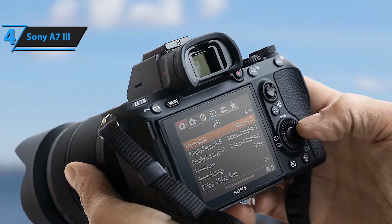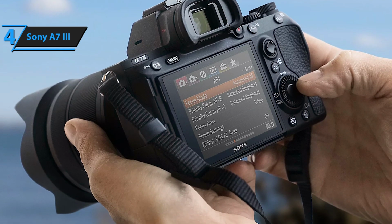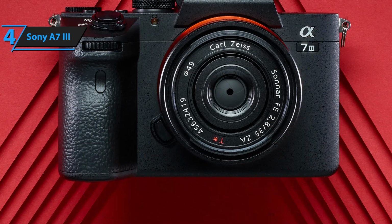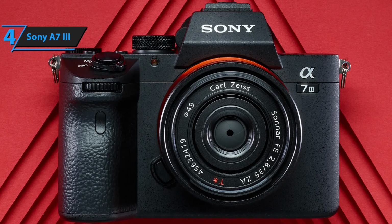One unique feature of the A7 III is its focus adjustment using the LCD when framing shots with the EVF. Users can slide their fingers across the screen to shift the focus area, even overriding the wide area setting. Sony has long been criticized for its complex menu system, but the A7 III includes tools to help navigate through the multitude of options.